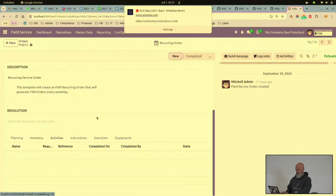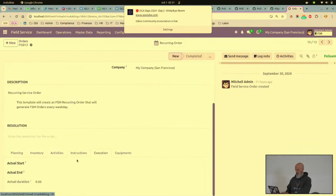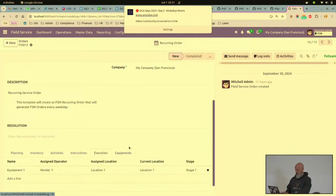We manage activities, whether they are optional or required. It might just be like take a picture, need to complete it, or need to enter that information. So you can really direct what the worker needs to do on site. There it can just be more informal, an open text. Execution: when it started, when it ends, it computes the duration. Equipment available at the location where the guy will work, so he can see what's there.